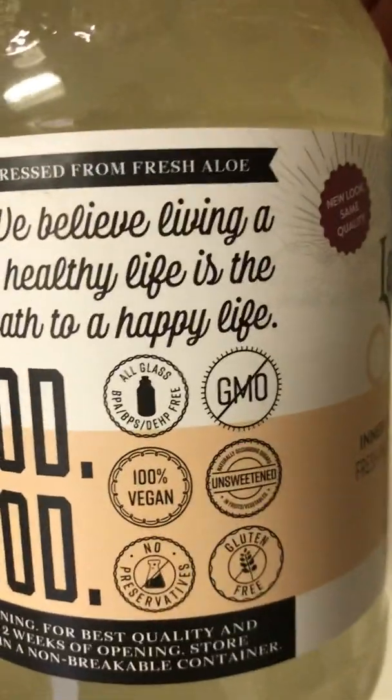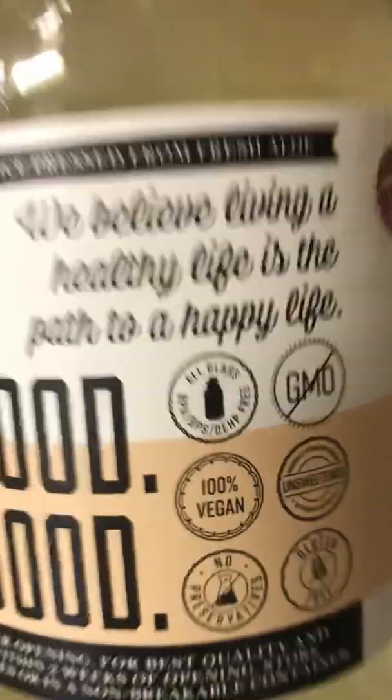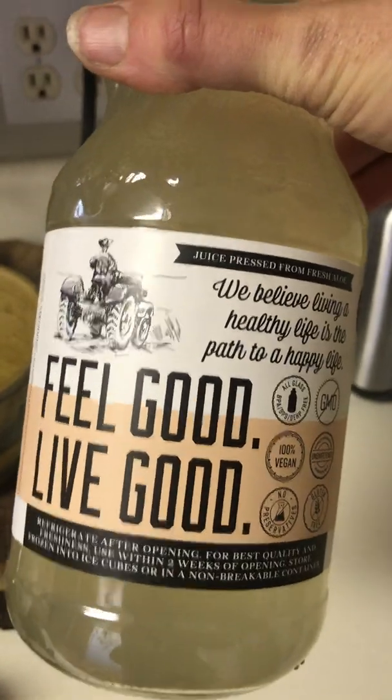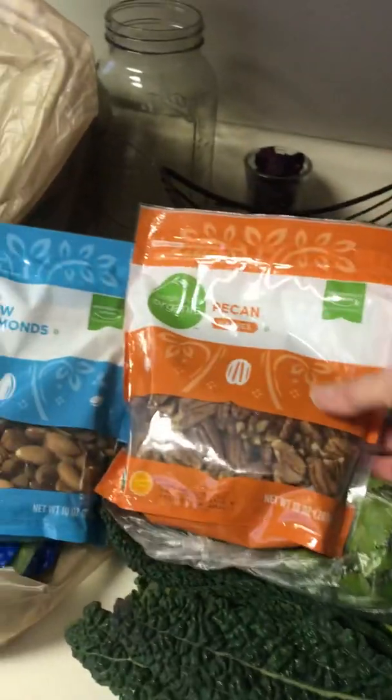So it's non-GMO, it's vegan, there's no preservatives, it's gluten-free, it's in a glass bottle and unsweetened. So aloe is super good for a lot of things, really wonderful for gut health and for your stomach lining. All right, we also have some nuts. Again, organic, we've got some raw almonds, some pecan halves. These are great to have around just for snacking.